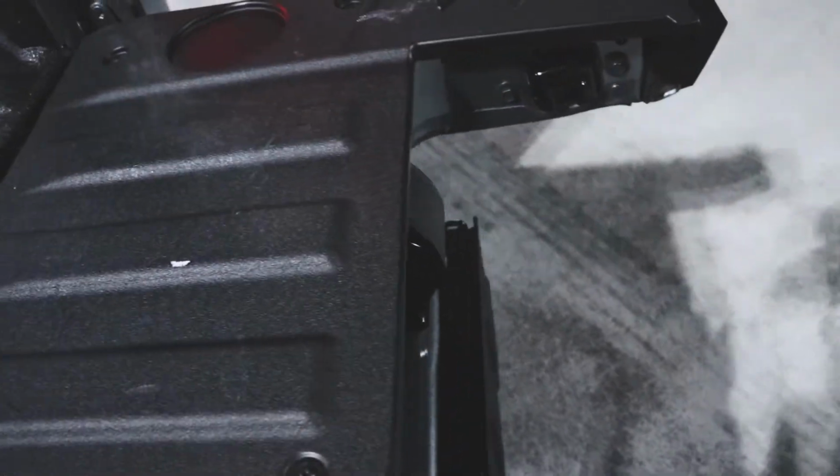lot easier. Another thing that I liked about this feature is that when the stool or the step, whatever you want to call it, is not open, it allows you to get this much further in into your truck.